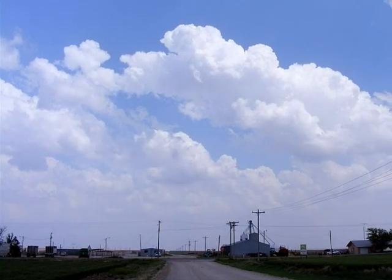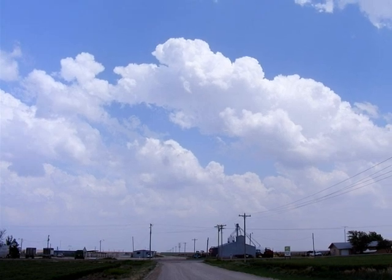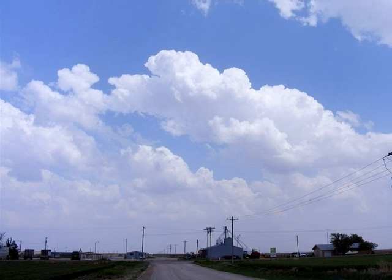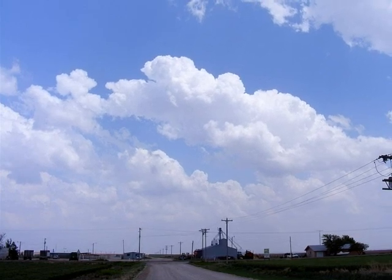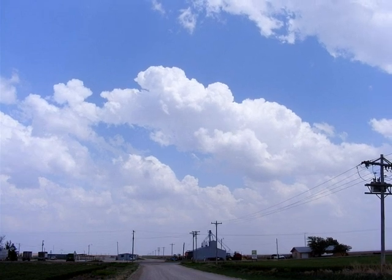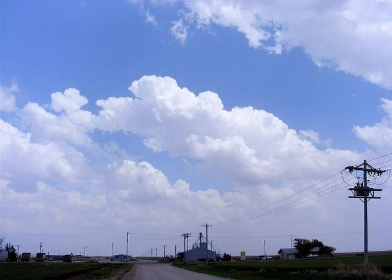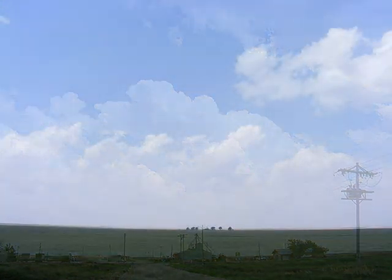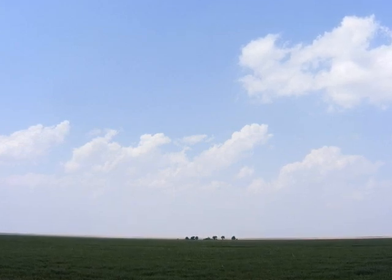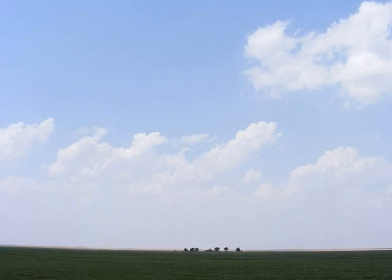We started the day near Dighton, Kansas. We waited in a field and observed a number of very ordinary cumulus clouds building. There was a fairly substantial cap early in the day which prevented towers from forming, prevented the clouds from lifting high into the atmosphere. But as the day wore on, some small towers, such as the one you see near the middle of this photo, began to appear.